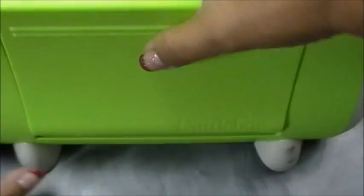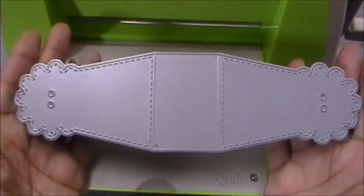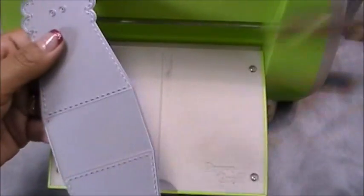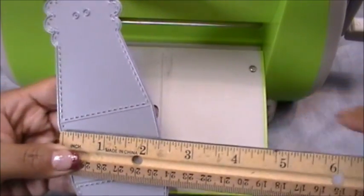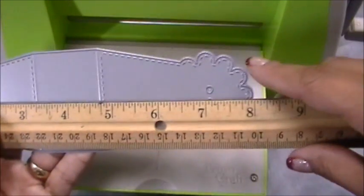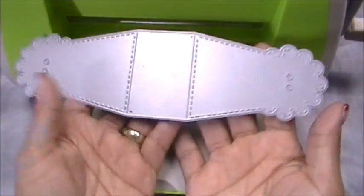So let me go ahead and grab my Cuttlebug, and we are going to cut that out right now. And I want to show you what it looks like. Let me zoom out so you can see, it's a good size die. I believe it's 2.5 inches across here. Let's just get my handy dandy ruler. Okay, it's a little past 2¼ wide, and approximately 8 inches long. Big, but of course when you fold it up it'll be smaller than that. But isn't it so pretty?